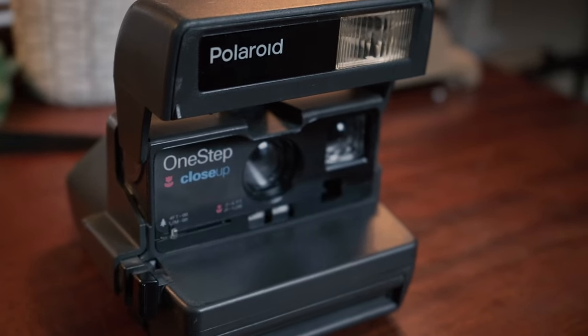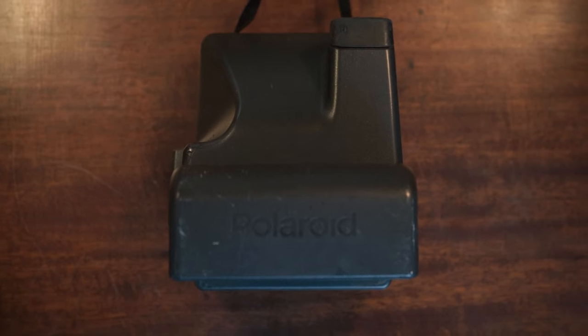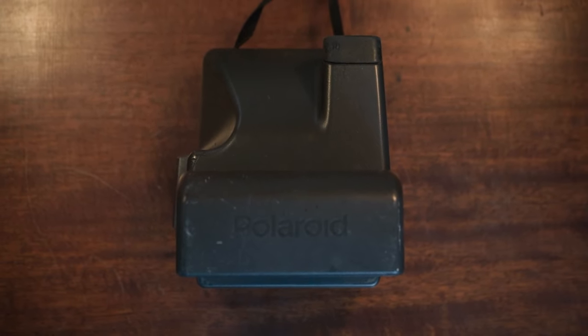Alrighty, so second Polaroid on the list, and this is the Polaroid One Step Close-Up. And this is kind of an interesting departure from the SX-70. Much different design, but kind of a cool contrast to see them next to each other. And that's why I bought it. I literally just bought it to put it on a shelf. But they are cool cameras. It's got a close-up lens that focuses as close as 2 feet. And yeah, I don't really plan on using this, but I did buy it for $2.50. So can't really complain about that.